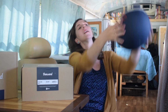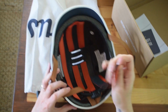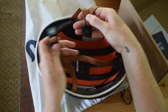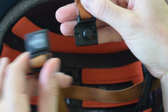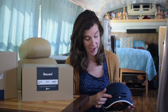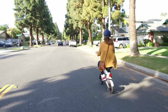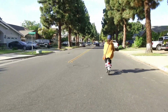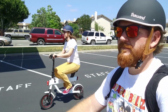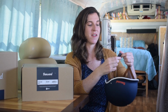It's pretty light. It's got a nice foam core, removable padding. These are called vegan leather straps. It has a great magnetic buckle. It has 4 vents on the back and 3 on top. They've solved such a need for us to have really great protective gear while we're out riding our e-bikes. And it just feels really snug and good. I'm gonna put it back on.